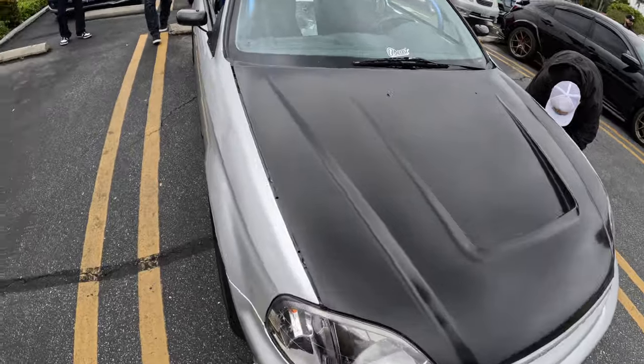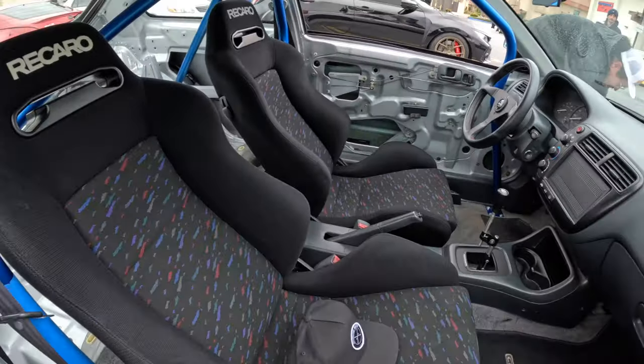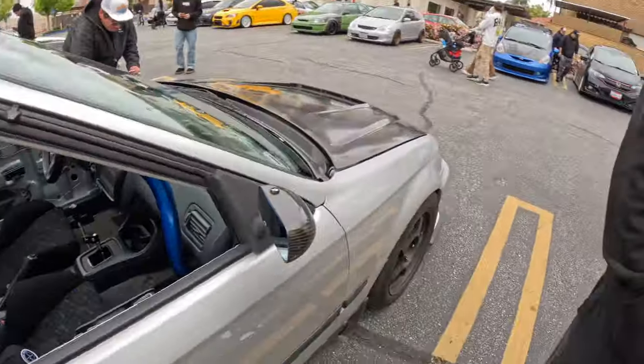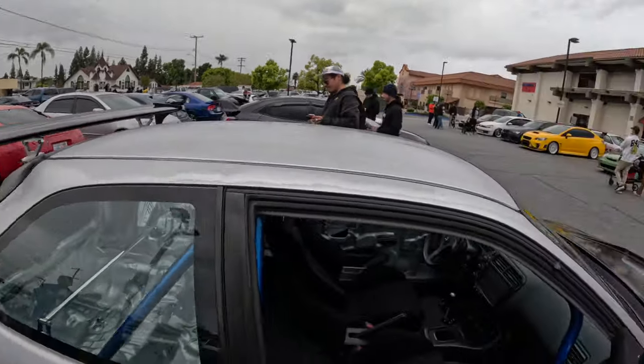Even go a little farther and enter a different parking. Wow. This is really clean. Wow. Hell yeah, this is clean as hell. Sheesh. What you think? I like it.